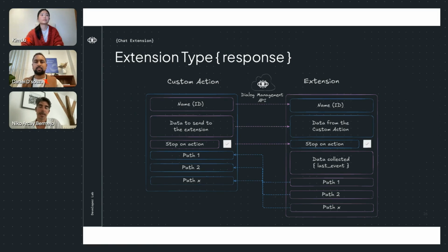The diagram, again, this one is a bit more complex, but it's detailed in a way that you guys better understand how this will work. We still have the custom action in blue. We still have the extension in purple, and what we send to that extension. Same thing as for the effect, the name. It's always the name because that's the ID. This is important because this is how we tell the extension, or the chat widget, what extension we want to use.